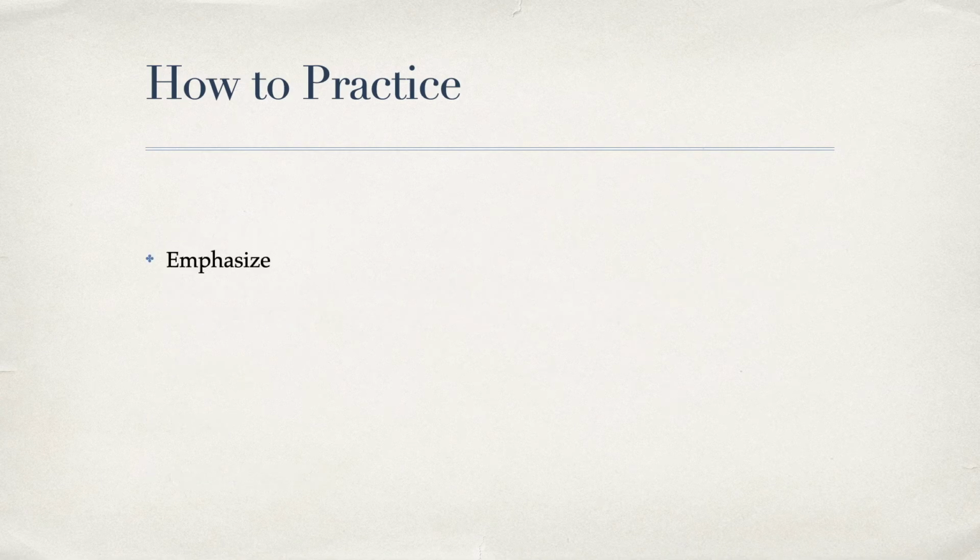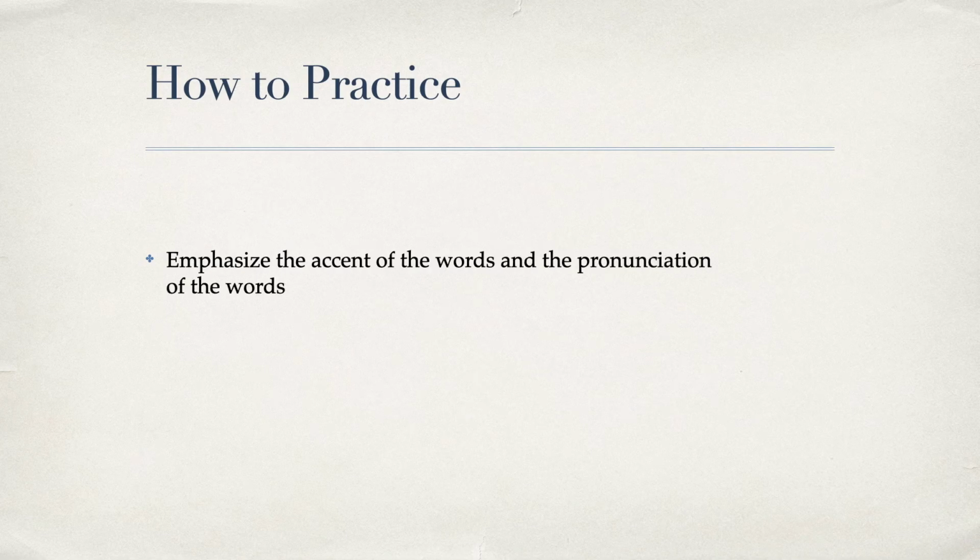As you're reading or chanting out loud, be sure to emphasize the accent of the words and the pronunciation of the words. Really be very meticulous as you are practicing. That will ensure that you are very accurate and become fluent. Practice slowly. You don't have to rush. This is not a race. The idea here is more repetitions, but at a slower pace to again cement that material in your brain.